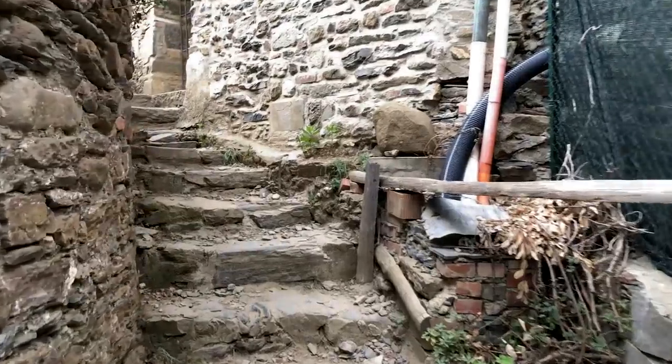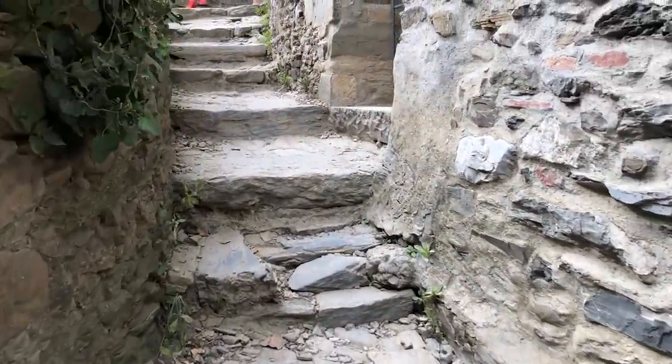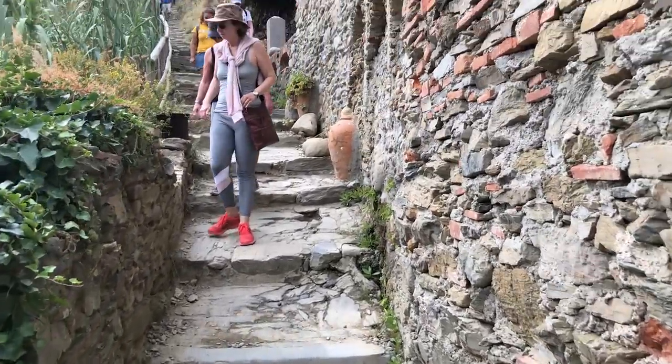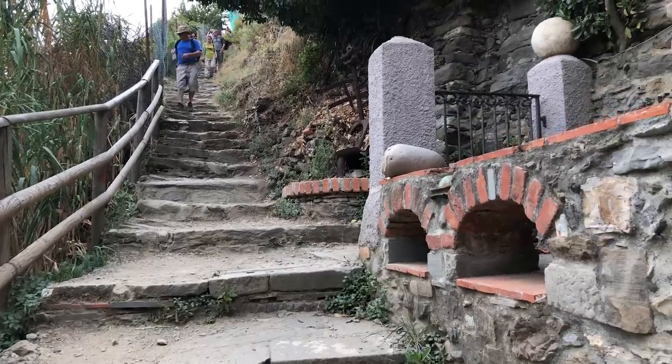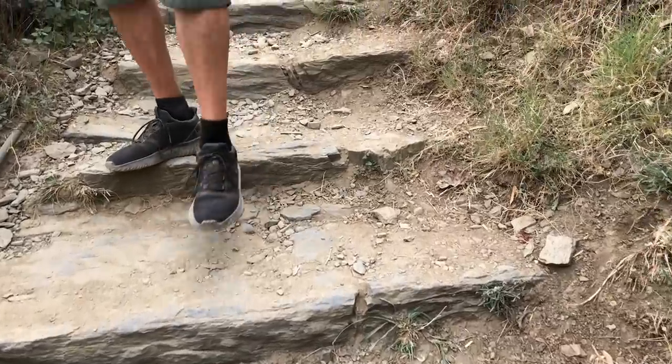But a better view lies just ahead. It's only another 5 to 10 minutes walk, so keep on going. It's really quite easy, and it's going to be worth it. Even though you're going up, and then you have to go down again sometimes, and then up again on these steps, it's very safe, very easy to do.